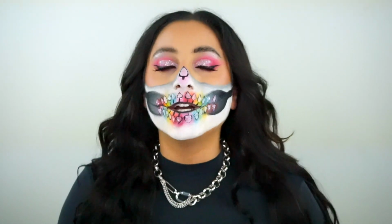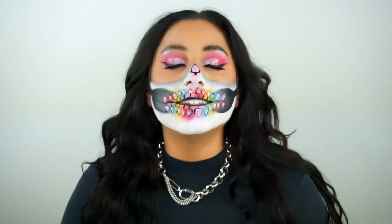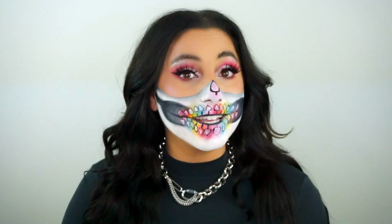Okay guys, so this is the Christmas lights skull, all signed, sealed, and delivered, if I do say so myself. After seeing so many other makeup artists' takes on it, I think that skulls and face paint and all that cool stuff is something I definitely want to keep dipping into.